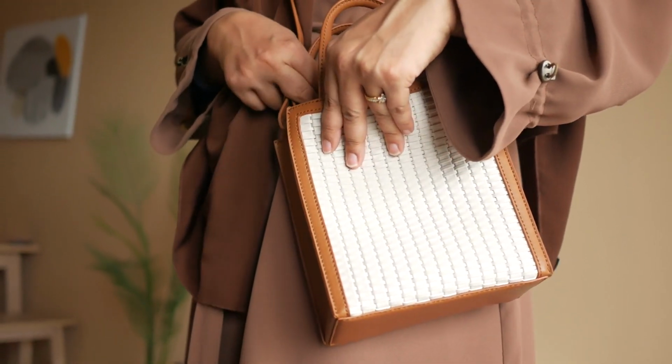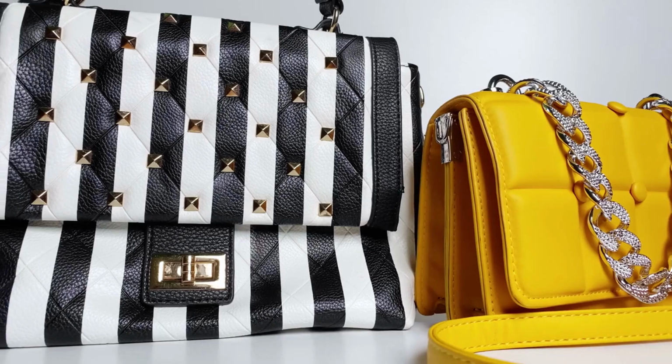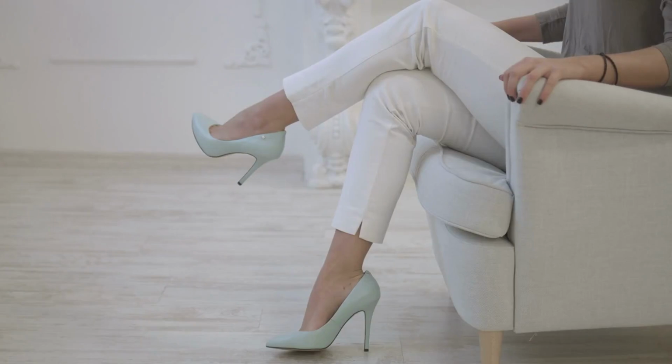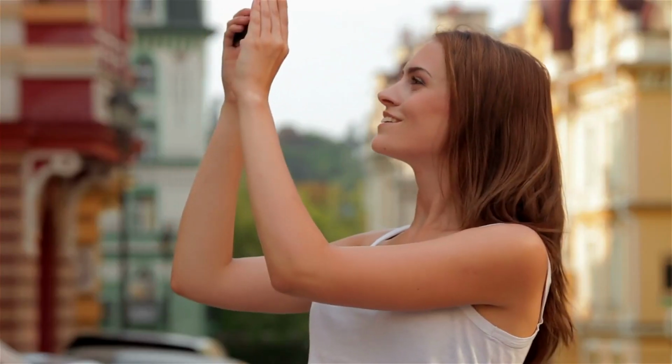Bags. Avoid crossbody bags that cut right across your belly. They draw attention there. Opt for shoulder bags, satchels, or handheld totes. Shoes. Elongate your legs with a pointed flat, a sleek boot, or a low heel. Longer leg lines balance out midsection curves beautifully. In the end, confidence is the best disguise.